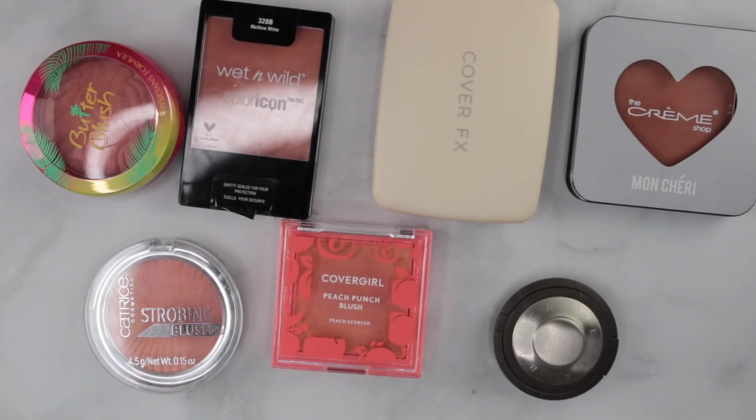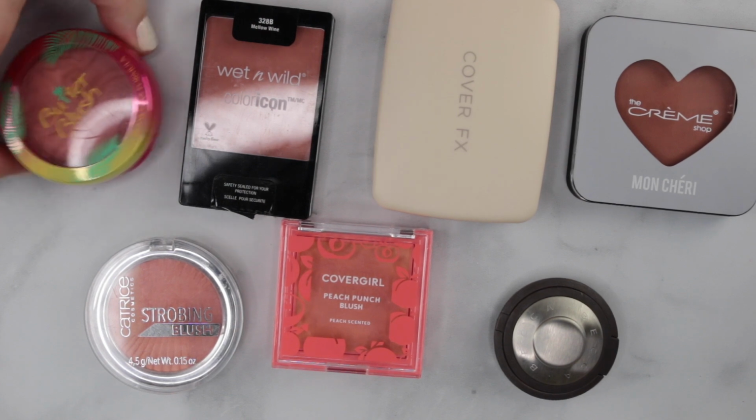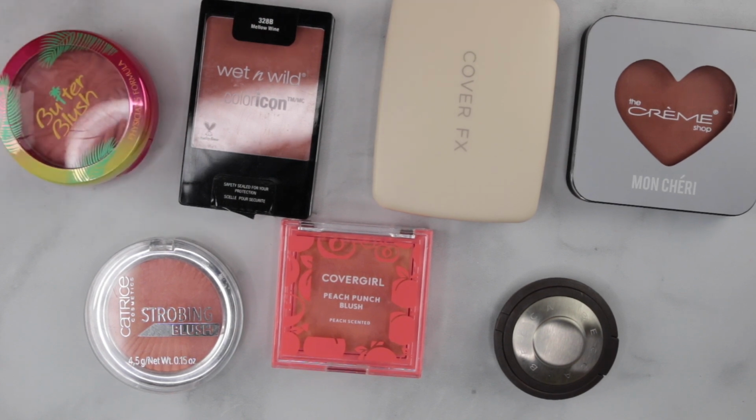All right, so these are all ones that I feel like have a little bit more of a rusty, maybe terracotta type vibe to them. Once again, I might be splitting hairs here and needing to go back and swatch them against a couple of the ones that I've kept so far, but there's definitely some formulas in here that I very, very much enjoy.